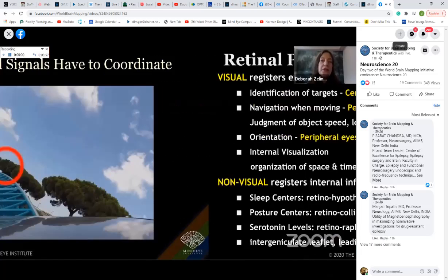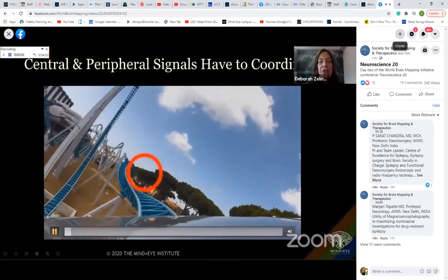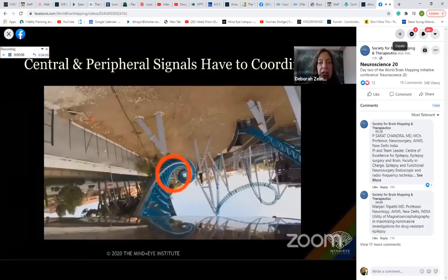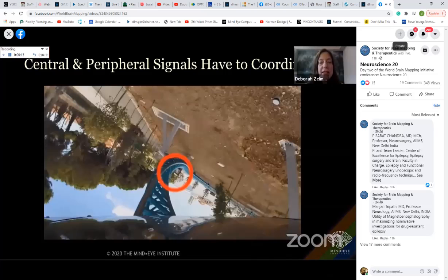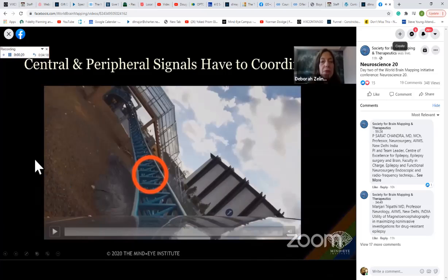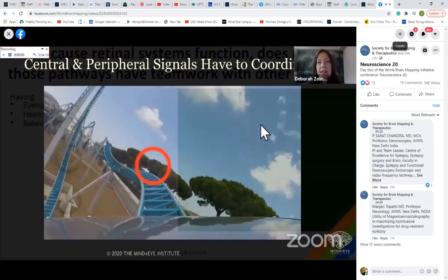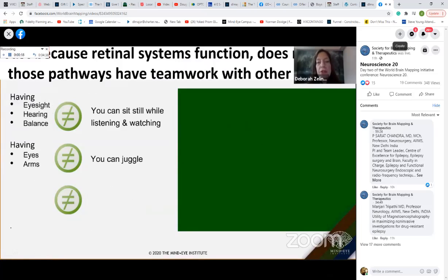So when you talk about central and peripheral retinal signals, they have to coordinate. If you watch, this red circle doesn't change too much. That's the central eyesight, but the peripheral eyesight does. And if central and peripheral are not linked together, then there is a problem. But even if central and peripheral eyesight are linked, it doesn't mean that those pathways have teamwork with other systems. So if you have eyesight and hearing and balance separately, that doesn't mean you can sit still while listening and watching. If you have arms and eyes, like most of you do, that doesn't mean you can juggle.